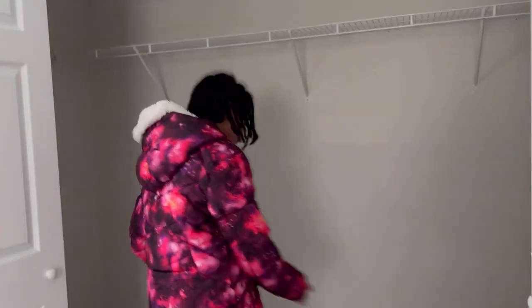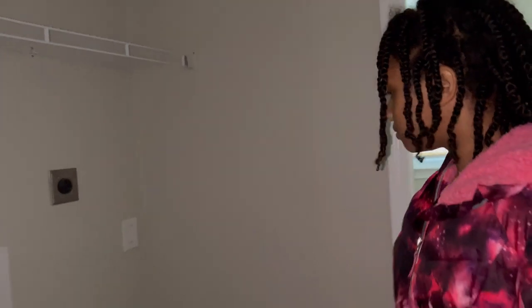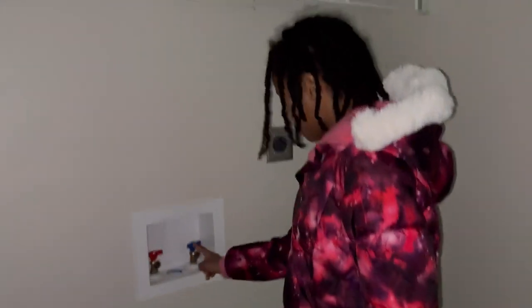And this is like my closet at home right here. That's my closet. And we got over here, this looks like a laundry room. Yes. Okay. I believe this is cold and this is hot. Okay. And this is a two.